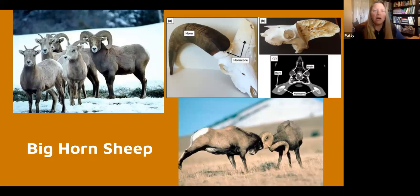They also, and the males, have their horns. And you'll notice that these horns are in the shape of a C. And that's part of their ability to ram up against each other. All throughout the year they do this, but in particular during the mating season, rams of the same age will bash heads and ram into each other.